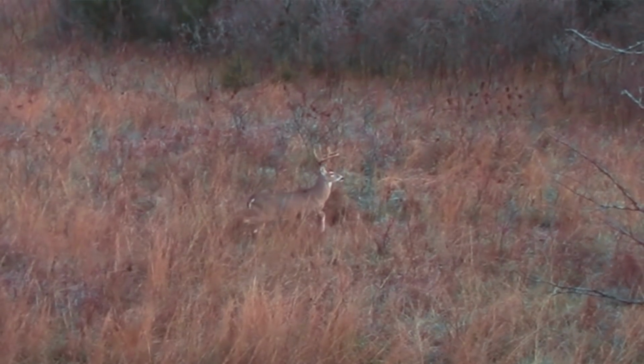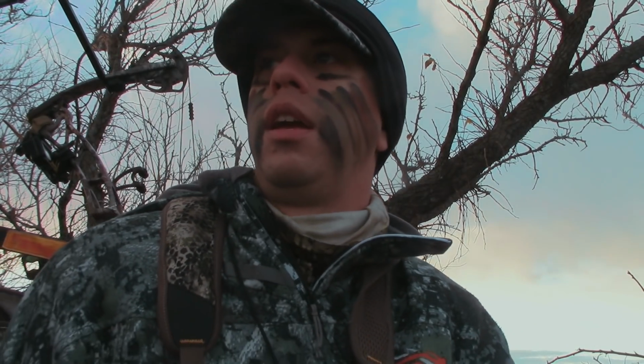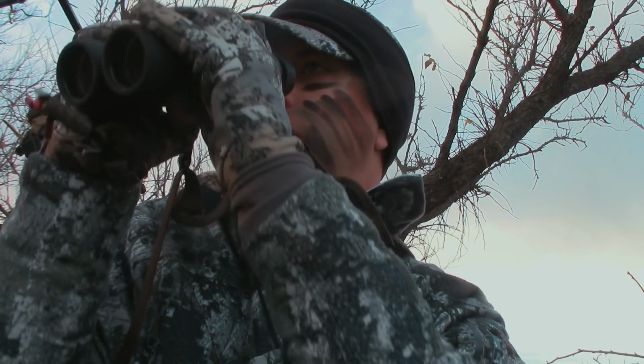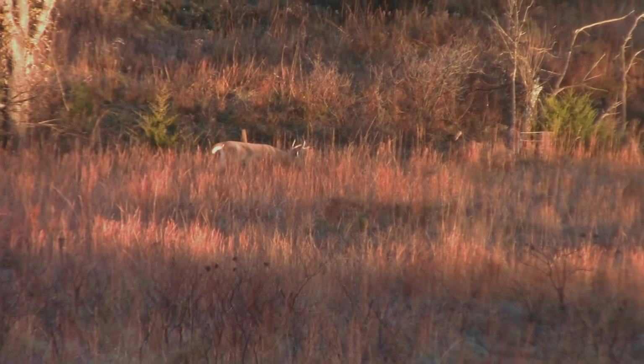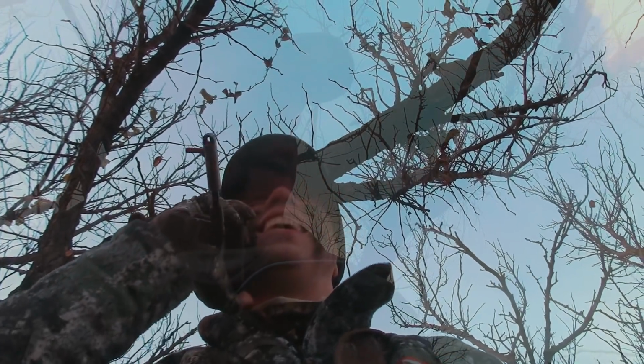I grunted at him, stopped him, and I think I made a pretty good shot. The arrow didn't go all the way through, but I think it's pretty good. I heard him run, and the last time I saw him he was running back behind me, and I heard a crash. And hold on 1 second, there's a deer. There's a big 4-pointer that we saw the other night back behind us. So anyways, we're gonna give him some time, and hopefully we'll have a good blood trail and find him.